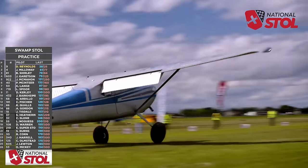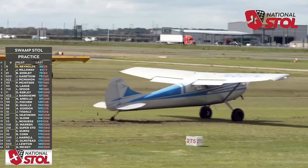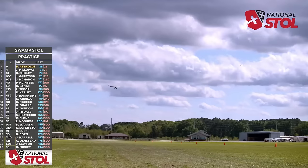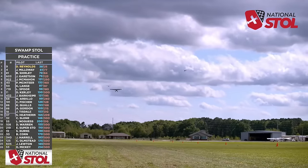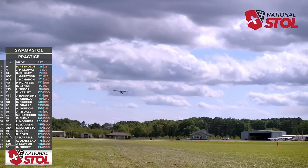Cross the line. Gives up about 50 feet before touching down. Gentle landing. You know, it's nothing like watching Micah or Jeff slam their airplanes into the ground. That guy actually looks like he likes his airplane. And I admire that. Sorry, that's funny. He actually likes it. He wants to keep it in shape. But we aren't about passenger comfort here at National STOL. We're about stopping it. Stopping it fast.